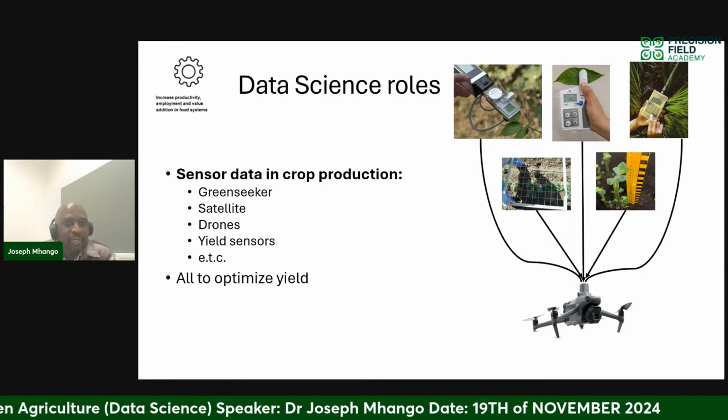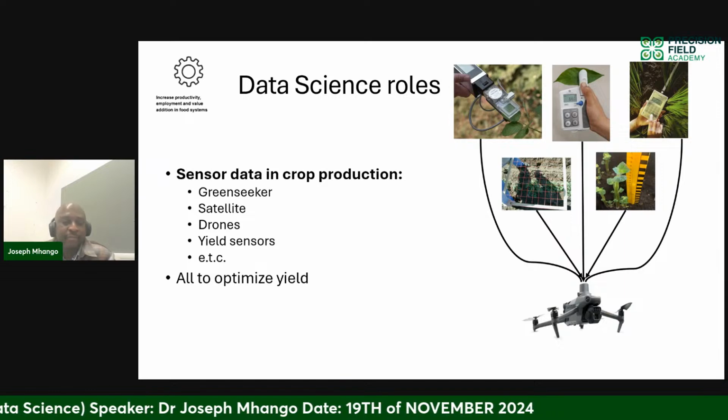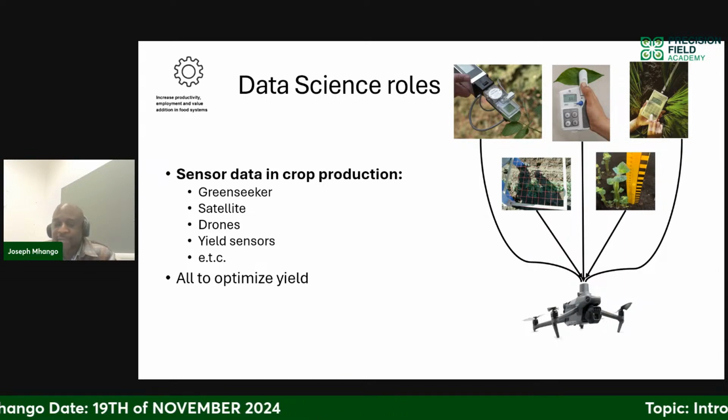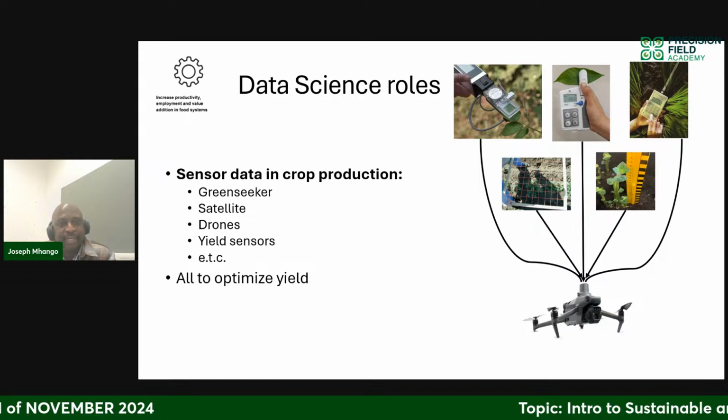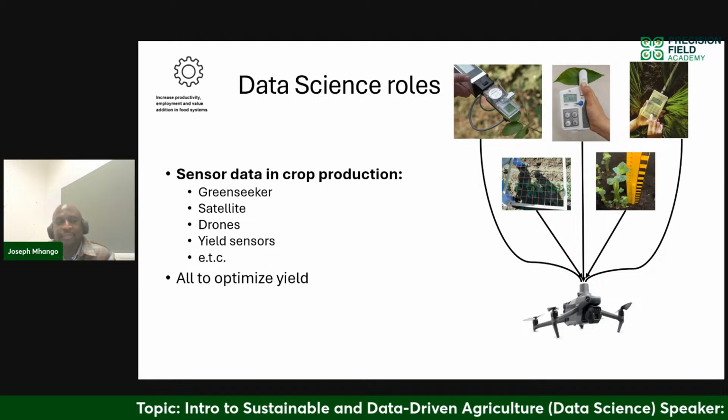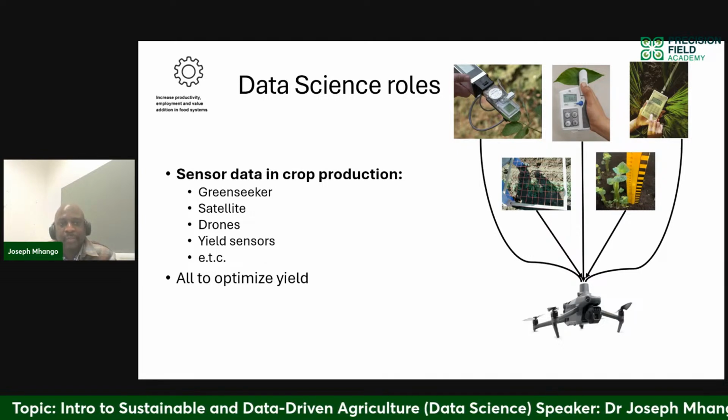If you want to model how crops grow and therefore increase productivity, you have to have a mixture of data science expertise and access to sensors like drones and satellites. And all of this is meant to optimize crop yield.